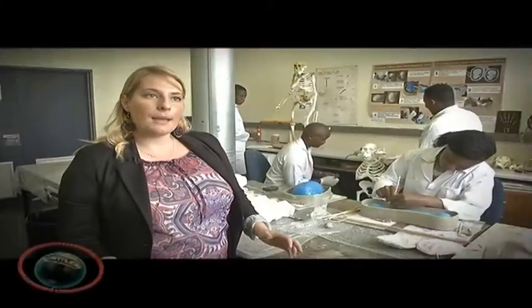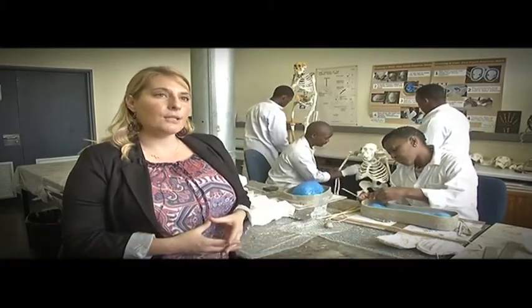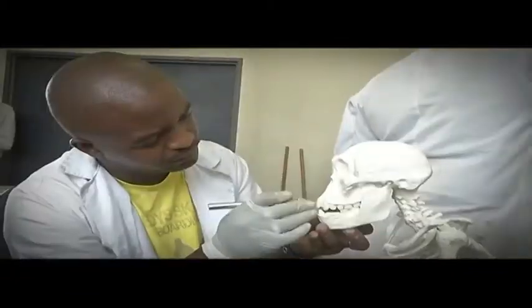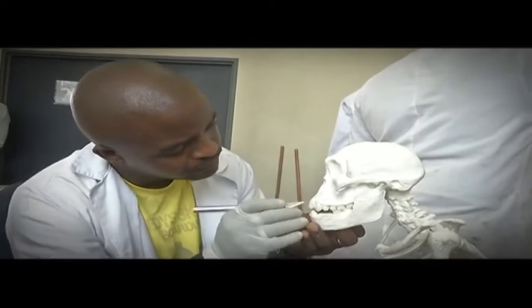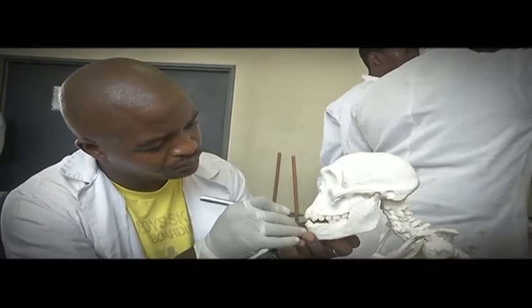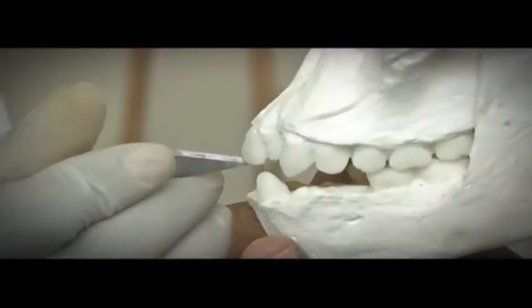When Lee and Matthew discovered the fossils in 2008, we realized that we needed to cast these quite quickly. Casting is quite an important part of our research, in that it makes a replica of the fossil. So should anything happen to the original, a replica has already been made. It's quite an important task, and historically this has always been done by the technicians here at the university. And Lee wanted to experiment with some new techniques in casting and take it a little bit further.